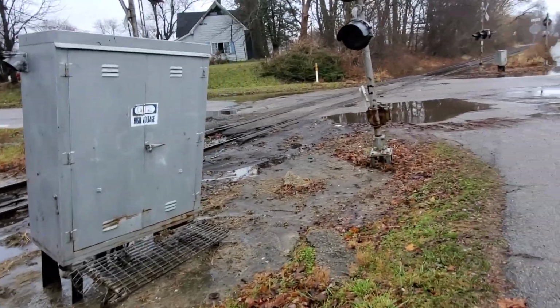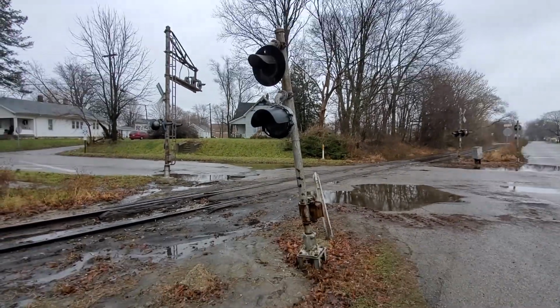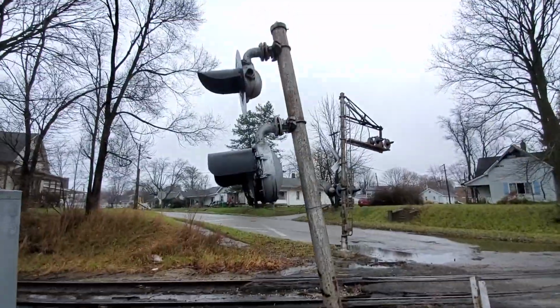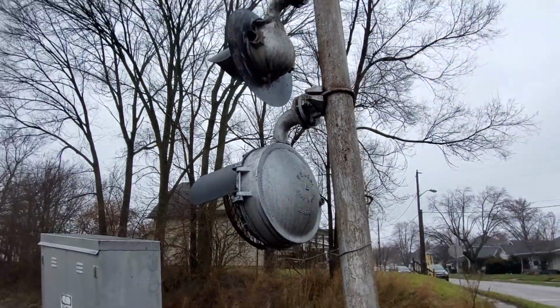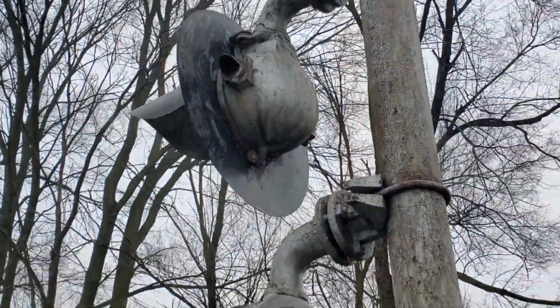So here's the relay case to start it off. This is on the Newcastle Southern. Here's the first signal. It's a no left turn signal, and it's also leaning bad. We got a clamp style base, USNS splice box, and a USNS 14-inch no left turn light, and a WRS cast iron amber 8-inch light.